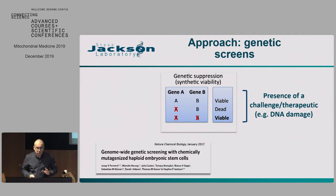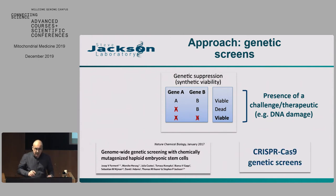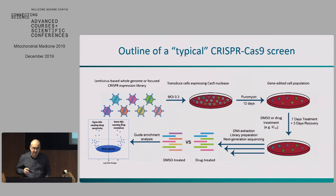And we're doing this in two ways in my lab. We're doing this through haploid chemical genetic screens, but we've actually made most progress in the last few years using CRISPR-Cas9 focused and genome-wide screens. And I'm going to share with you two recently published examples of this, and then round off my talk today with where I think it's actually taking us in terms of potential clinical applications.